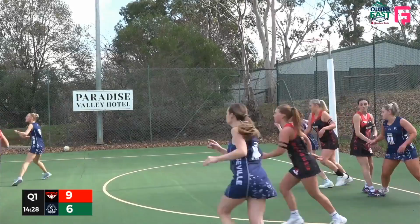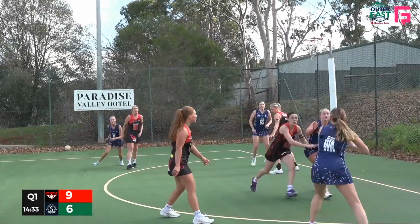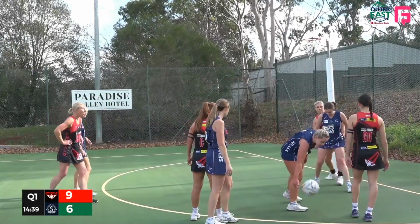This is McDonald now. She goes back there to Suleimani. Minnie, good pass there to Dowling. Does she have the shot? No, she goes back to McDonald. McDonald looks ahead, thumped away by Lehman Rhodes again.